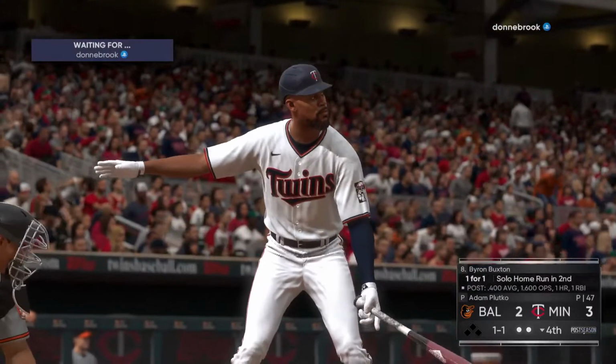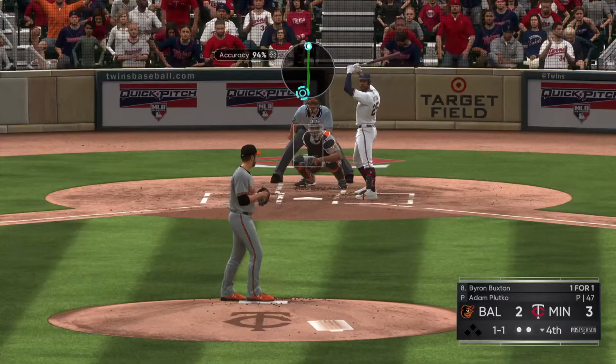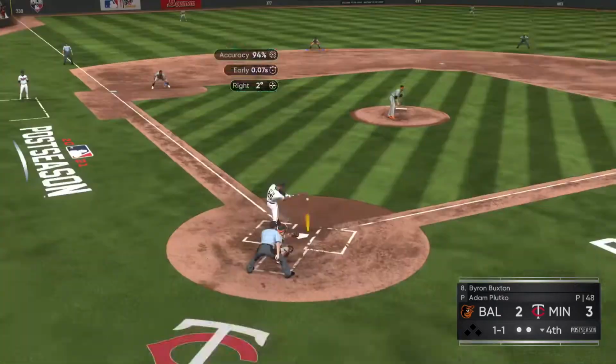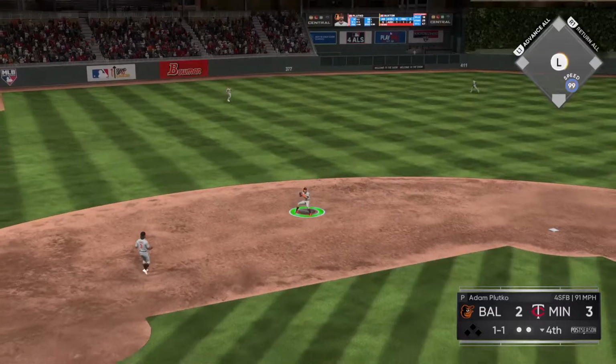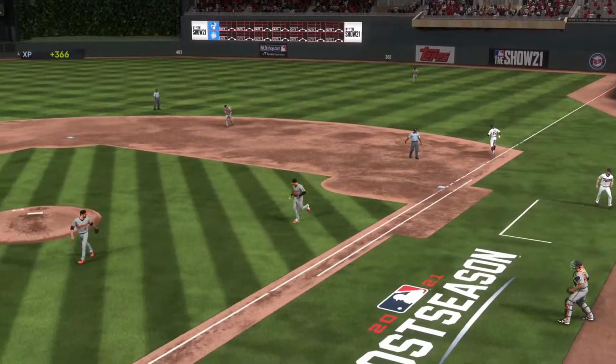Next up is Byron Buxton, and he blasted a homer in his first at-bat. Yeah, going back to that last AB when he hit the home run, Matty, that ball was up and out of the zone. And the throw is in time to get him to retire the side.